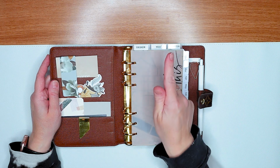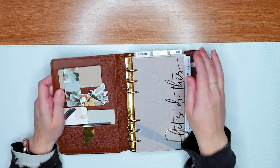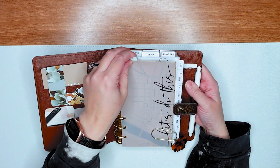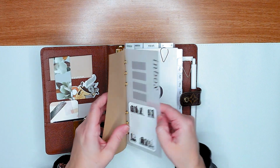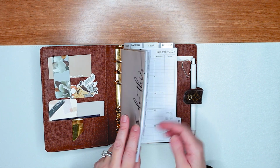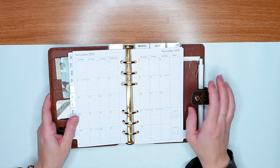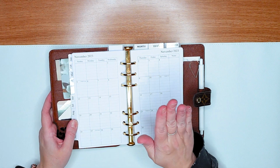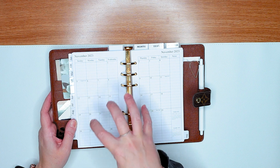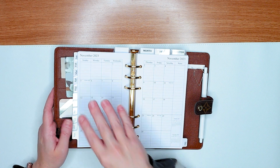But then what I actually changed up this year is, as you can see, I've got different tabs up here. So I'm using this first portion for all my design stuff. You're going to be able to see, let's see here, I think November is a good month. So I just have a monthly overview and I book in my clients here. I always book it in on a paper planner.